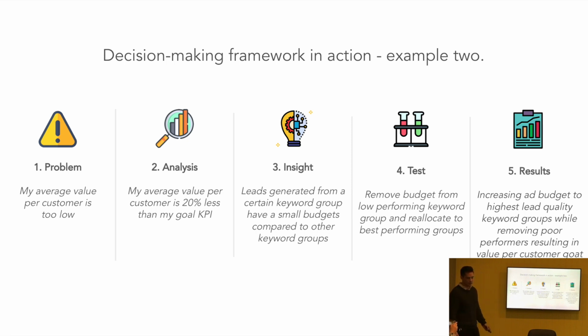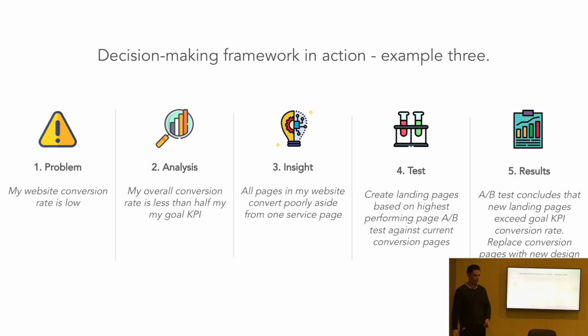Result: increasing the ad budget for the highest lead quality group while removing the poor performing ones means my initial problem, my customer KPI being too low, has now been resolved. Again, I'm making a heap of assumptions here, but I just want to give you some examples to see how this can all be applied together. Here's another one. Problem: my website conversion rate is too low.